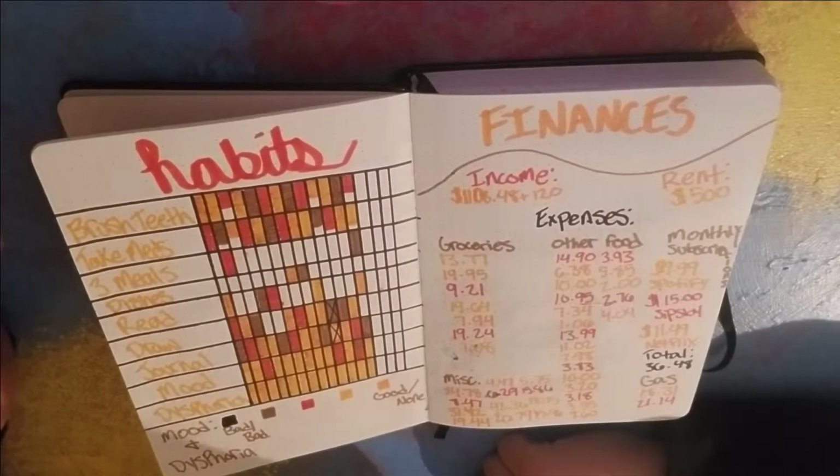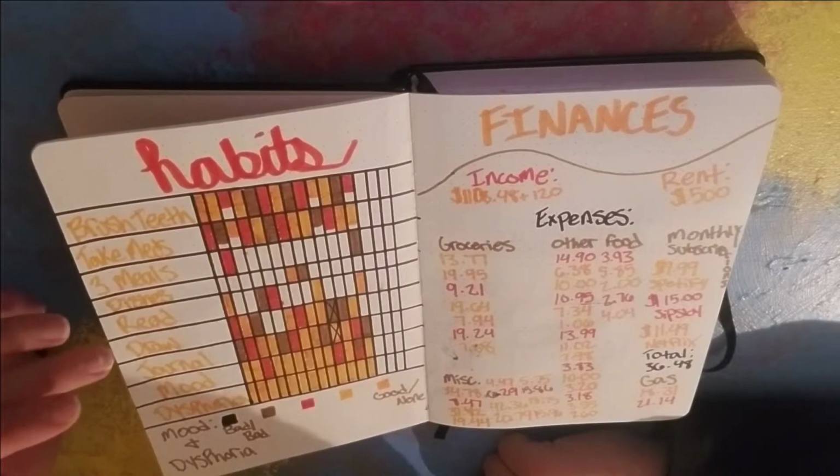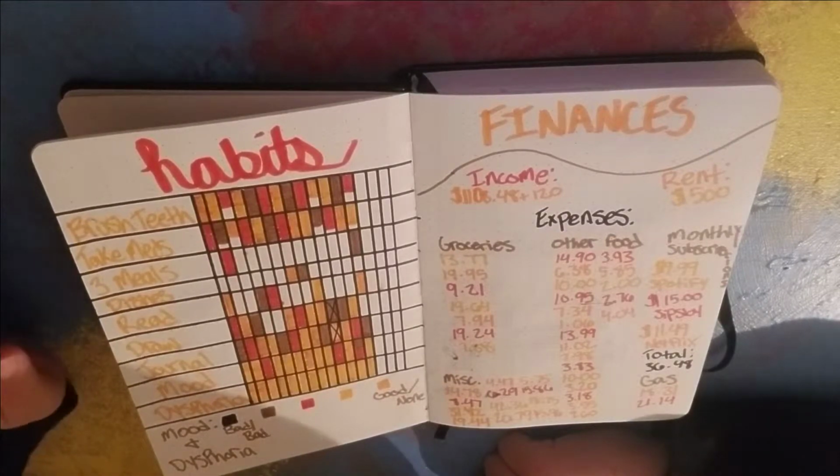My habits, in case you are wondering and you can't read it, are brushing my teeth, taking my medication, eating 3 meals a day, keeping dishes out of my room, reading, drawing, journaling, which I consider filling in my habit tracker journaling, so that's what that is essentially.